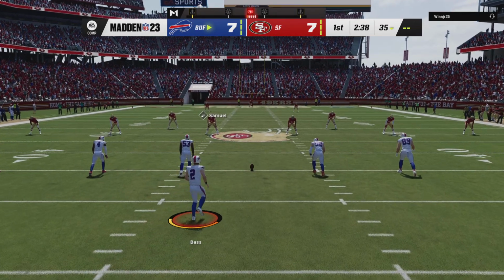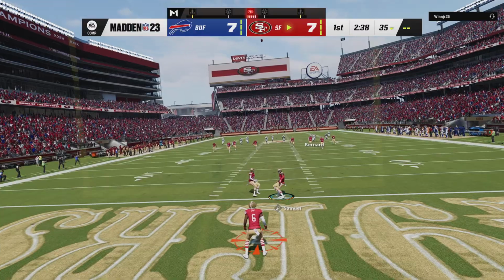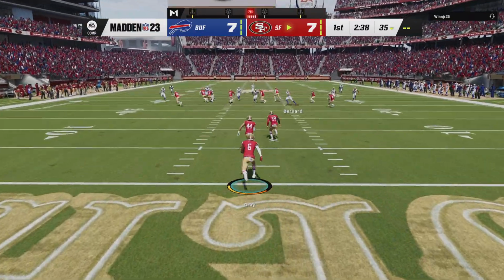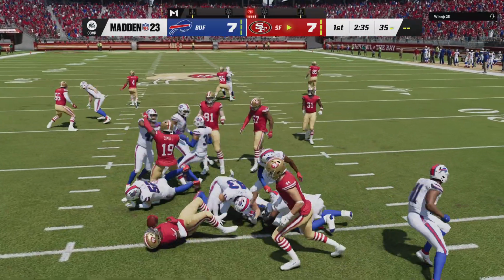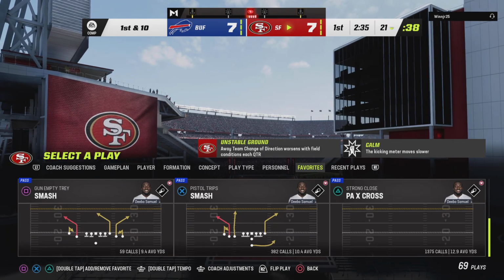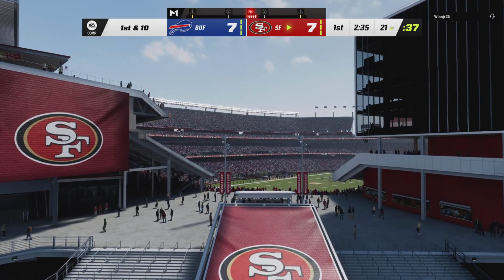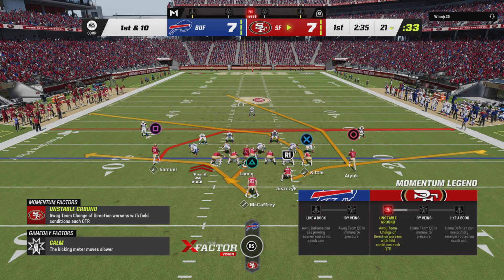Each team has scored. 7-7 here as the kick's away. And here comes a return from the middle of the end zone. And tackled at the 21-yard line, so a net negative there of 4 yards. The San Francisco offense ready to start their next drive.